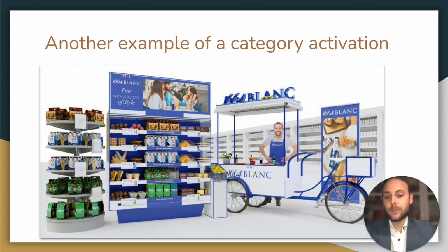And then you have the brand 1664 Blanc, which is a French brand, and you have connected it with some of the French pastries, some baguettes, etc. So here you really have a great example of how you can execute a category activation that can drive category growth, but led by a Heartland brand.